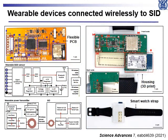This slide shows the design of the wearable devices. The wearable EEG sensor was fabricated by integrating various chips on a flexible PCB, and it communicates with the watch-type power transmitter through Bluetooth. The watch-type power transmitter was fabricated by integrating chips on a custom-designed PCB and packaged in a 3D printed housing. If the wearable EEG sensor sends an emergency signal in the case of SE, the watch-type power transmitter receives the signal, and then it sends a strong RF signal to the soft implantable drug delivery device.